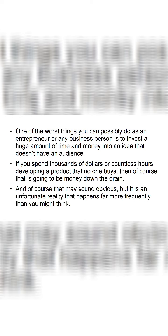And of course that may sound obvious, but it is an unfortunate reality that happens far more frequently than you might think. The problem is that we will often assume that because we want a certain product, there must be market demand for it too. Or because something has been successful in the past, it will likely be successful in the future.